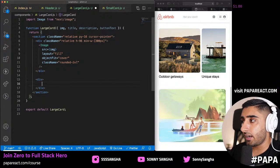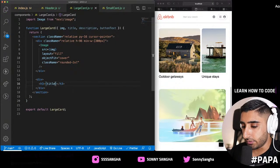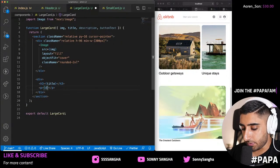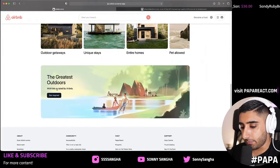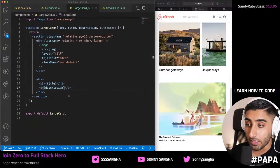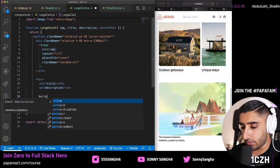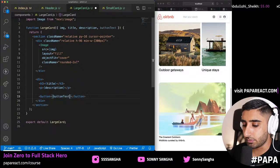Now here we're going to have an H3 inside of here. This is going to have the title. Okay, so the greatest outdoors. You can see it pops in really nice. We're going to have a P tag which has the description, and that has wish list curated by Airbnb. And then we're going to have that custom get inspired button on the screen. So here we're going to have a button at the bottom. So we're going to say button, and then inside that button, I'm going to say button text. And that's going to be all the props that we pass through.